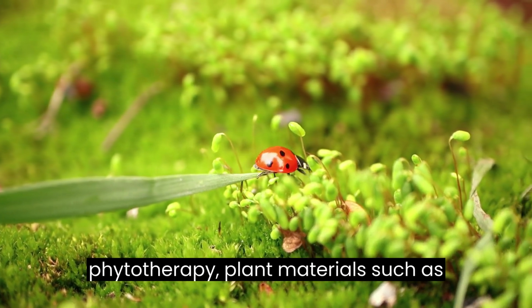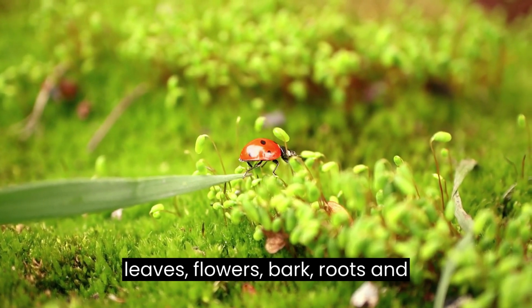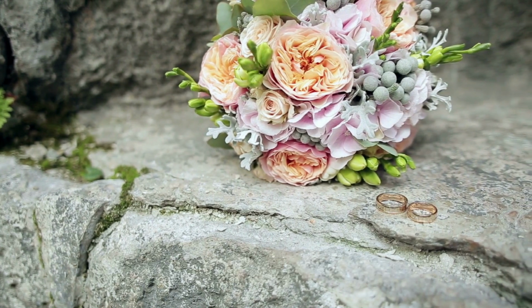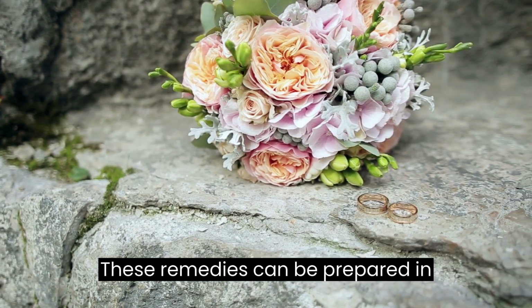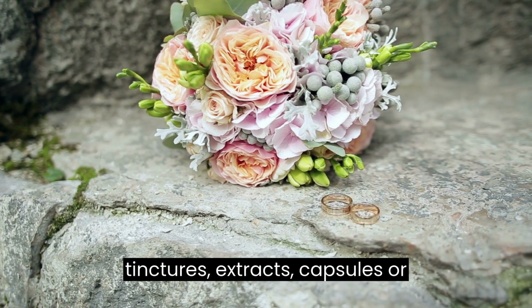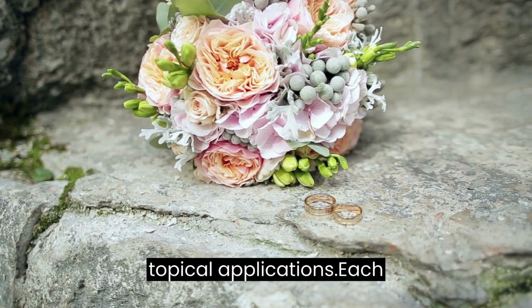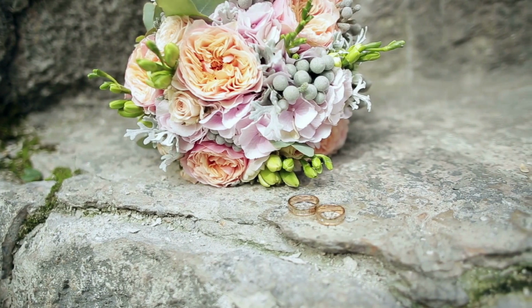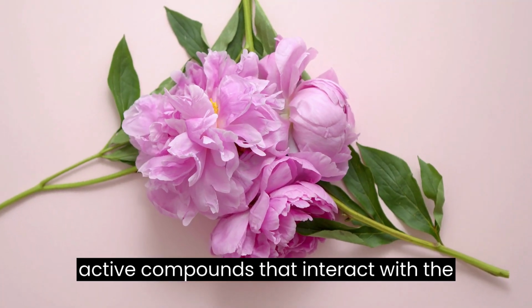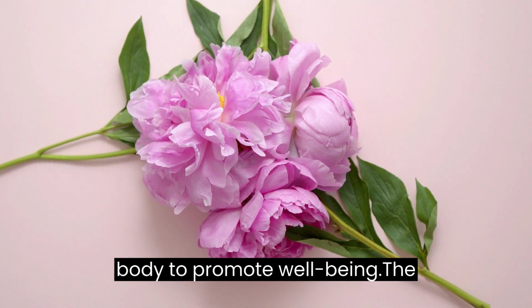In phytotherapy, plant materials such as leaves, flowers, bark, roots, and seeds are used to create remedies. These remedies can be prepared in different forms, including teas, tinctures, extracts, capsules, or topical applications. Each plant contains a unique combination of active compounds that interact with the body to promote well-being.